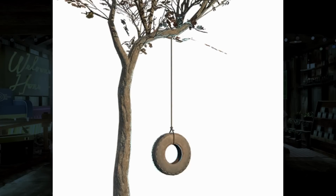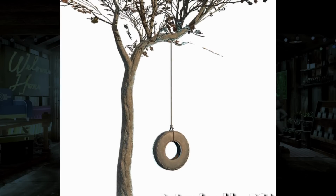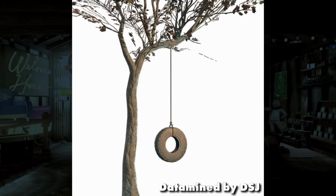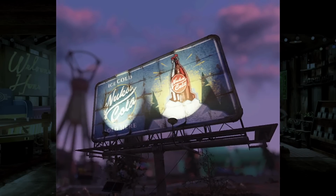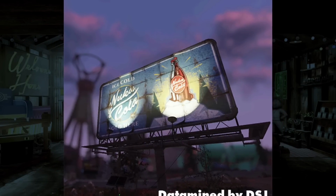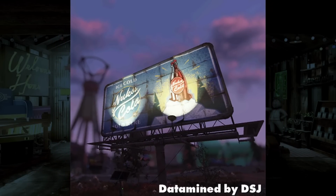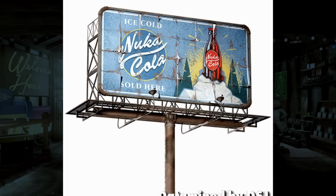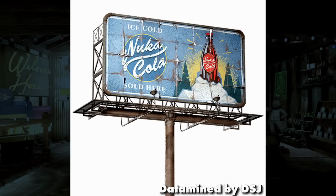After that, we have a tire swing, which is definitely an interesting one, something that we haven't seen before, and it will be exciting to see whether you can actually interact with it. Now, an item which I'm really looking forward to in this Datamine is this new Nuka-Cola big giant sign that's up here, and I really like the look of this one. Looks really cool. I like the billboard look. You can build some in-game, but having your own for your own camp is going to be pretty cool.